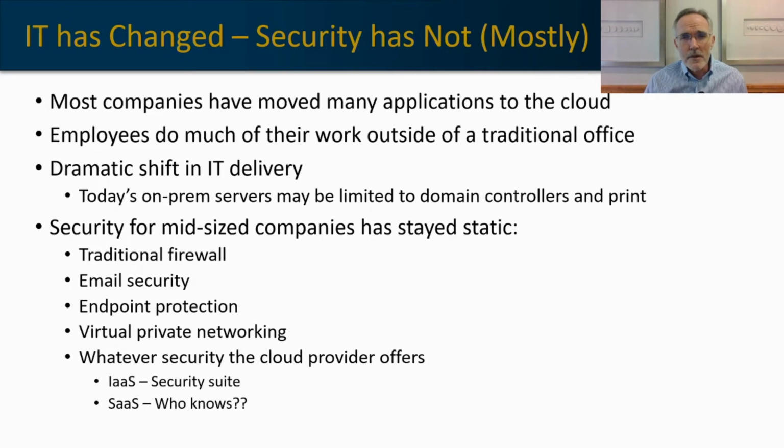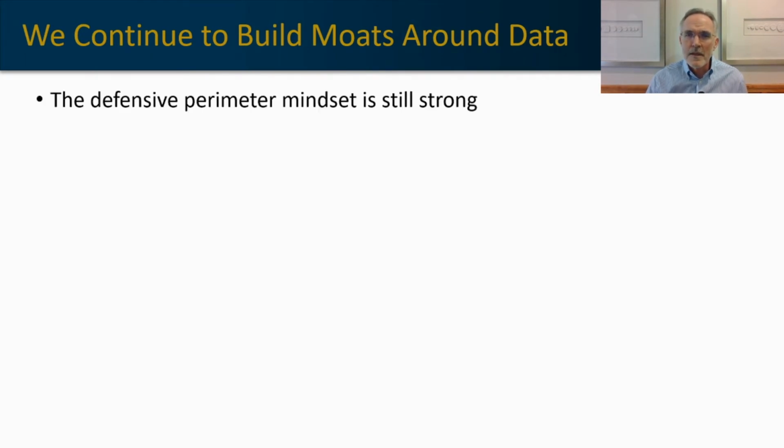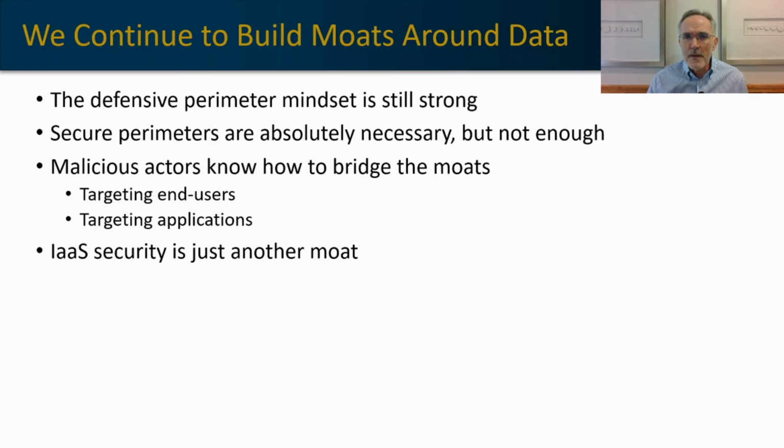So the story here is that we continue to build moats around our data. The defensive perimeter mindset is still alive and kicking within the IT organization. And secure perimeters are absolutely necessary, but they're not enough in today's environment because the bad guys know how to bridge those perimeters. They know how to bridge the moats. They'll target end users, and increasingly they're targeting applications themselves. And the security that's available in most IaaS platforms is just another moat. It's good and valuable, but a defensive perimeter nonetheless.